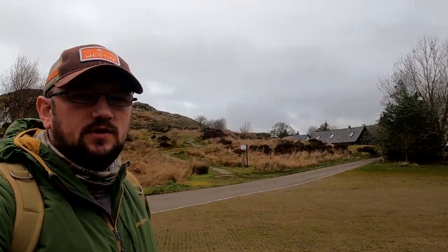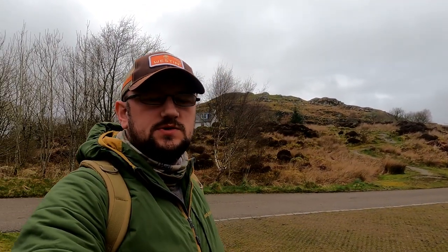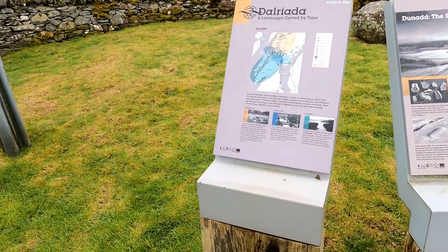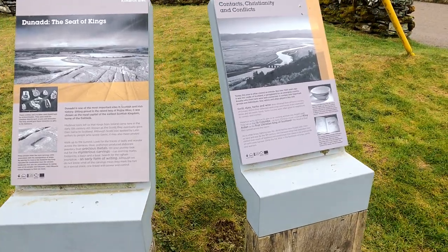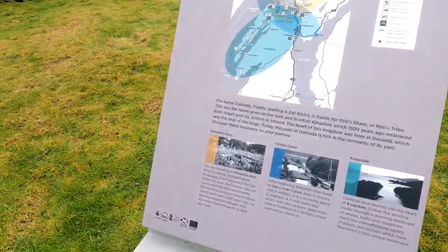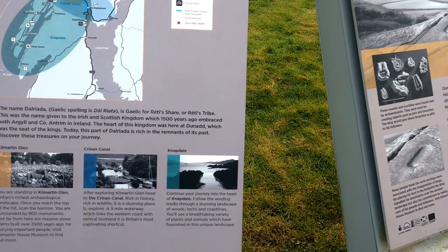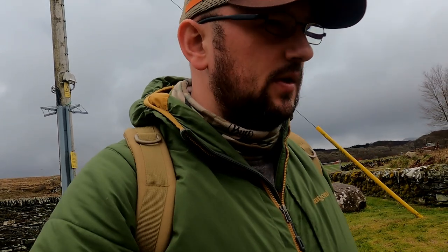This time I'm at the cracking site just behind me, which is Dunadd, an old Scottish hill fort and the power base for the Kingdom of Dalriada. Just here in the car park, they've got these information posts. It dates back about 1500 years. They reckon from the top you can see the surrounding area has about 800 ancient monuments dating back several thousand years.